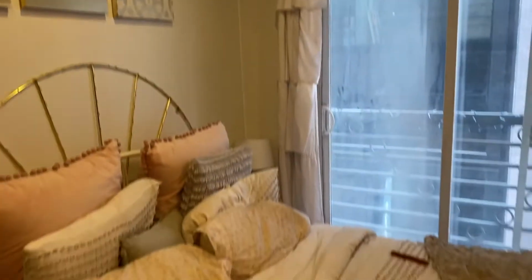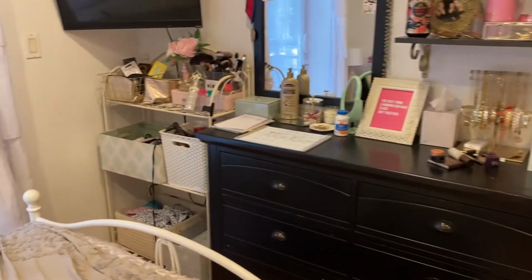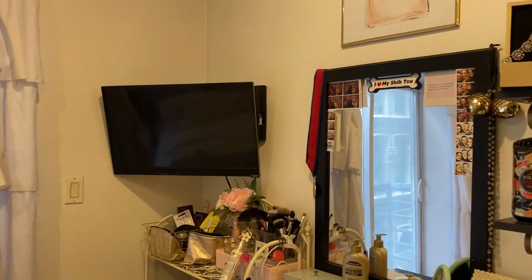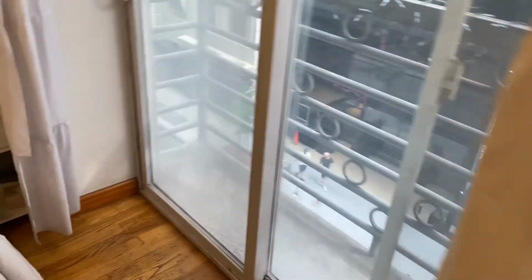And I think the best part of her room, she fits a twin bed or a full bed in here, and she has all of this space to herself as well. A nice space for a chest and a rack for her to add all of her other stuff, as well as a TV hung in the corner. And then behind the door is storage space as well. But the piece de resistance of her entire room is the balcony.